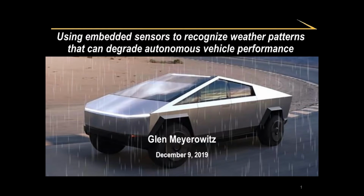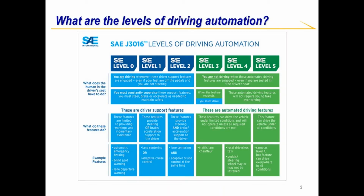Okay, my name is still Glen Meyerowitz, and I'm still working on using embedded sensors to recognize weather patterns that can degrade autonomous vehicle performance. So I'm going to start off giving a little bit more background about what autonomous vehicles are and what the different levels of driving automation are. This might be something that some of you are familiar with.